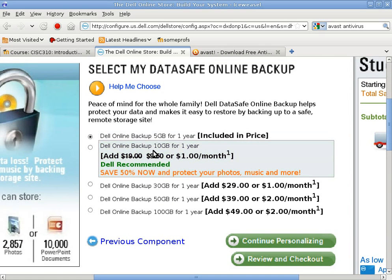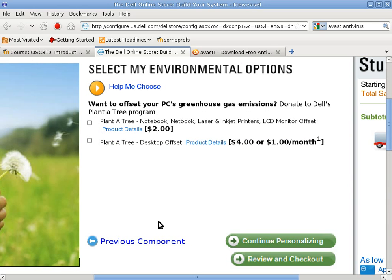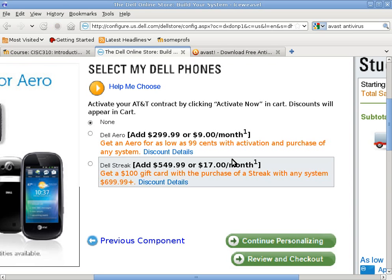Online backup, 5 gigabytes for 1 year, included in price. I won't use it anyway. I wish they could say I can not have this service and get like $50 back or $5 back or whatever, just to make a statement. Plant a tree. No, I don't need that. The squirrels in my backyard are doing a fantastic job planting all sorts of trees. Yes, that's fine. Thank you.